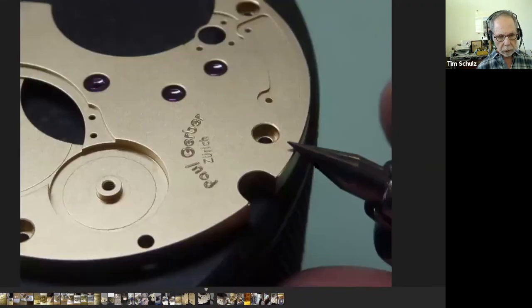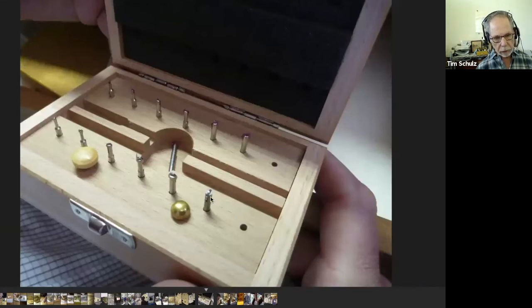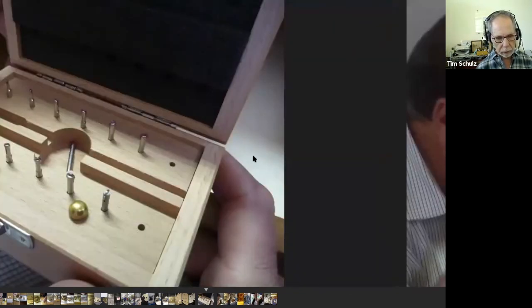Here I've got again this carbide burnisher. The bright edges of the plate have been textured, so we go back through and burnish those with the carbide polisher to make them bright. This is that toolkit for countersinking. There are the steel cutting bits, and then these are little ruby discs like jewels that are rounded on the edges, and those put a bright polish onto the holes that you're burnishing.